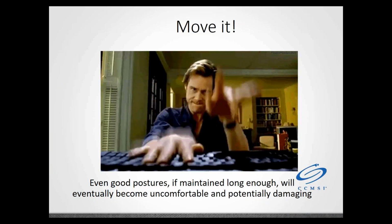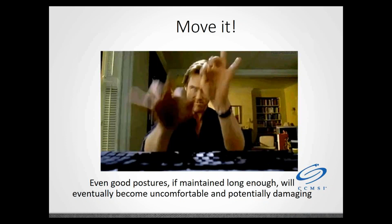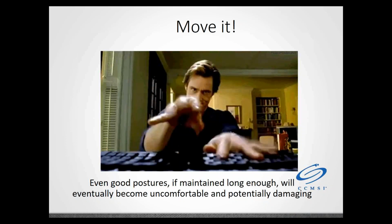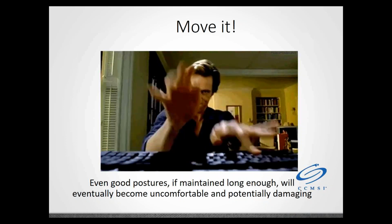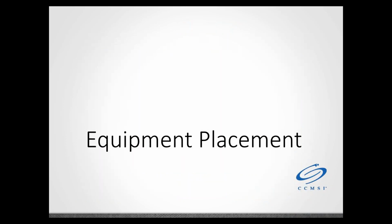If I haven't mentioned it enough, keep moving. Even with good postures, if they're maintained long enough, they'll eventually become uncomfortable and even potentially damaging. So make sure you're moving. Let's talk next about equipment placement.